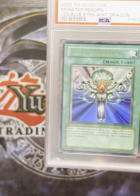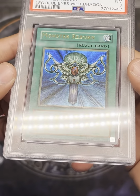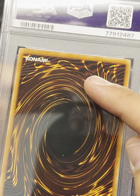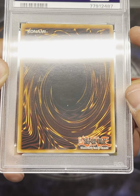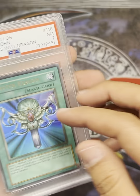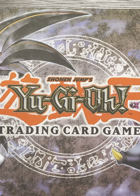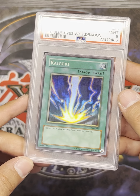Next is a shifted LOB Monster Reborn. Again, not really sure why I got the 7. There is like a soft little ding up there. You can barely see it, but other than that, I don't know what happened with this one. So I don't know what I'm going to do with that, like crack it or sell it as is. We'll see. Raigeki got a 9.